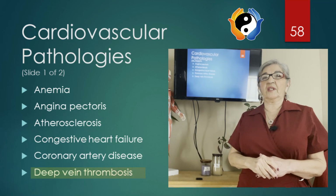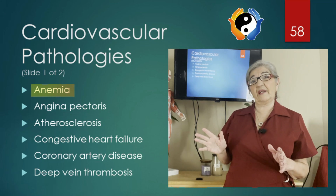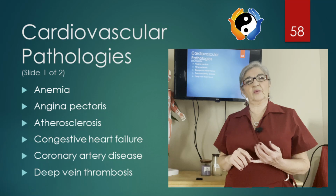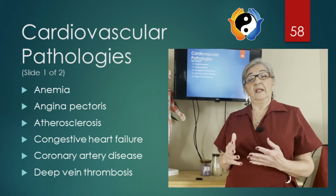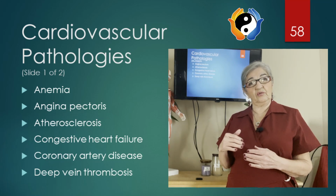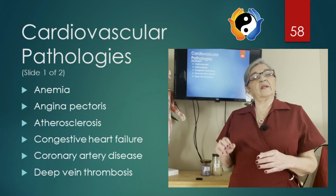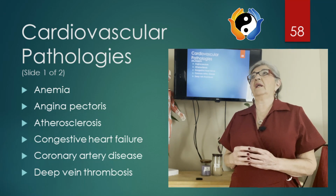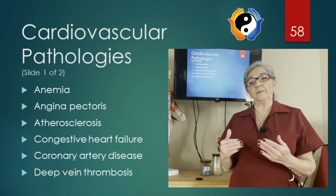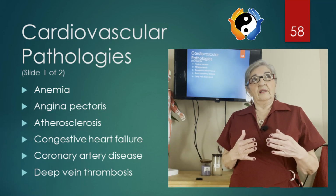So let's start with anemia, and there are different types, some that are not as dangerous and some of them that are. So let me remind you again that anything with anemia has to do with the blood, because blood is what carries oxygen to your tissues, to your brain, to every cell in your body. So anemia is the reduction of the quantity and quality of either the red blood cells or the hemoglobin. And red blood cells carry hemoglobin, which is the oxygen.